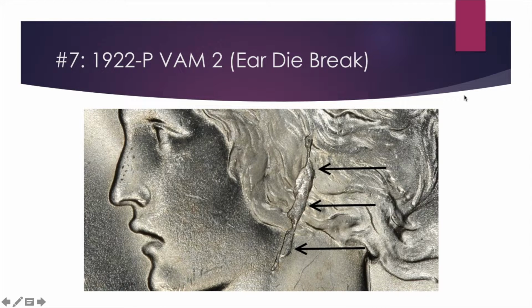But the VAM series is a bunch of different errors that are discovered on Peace and Morgan dollars, and this is one of them. There's a large die break along the ear. 1922, and this coin is worth about $180 to $500 in uncirculated condition, and it ranges up to $1,300. So definitely a coin that you want to be on the lookout for.